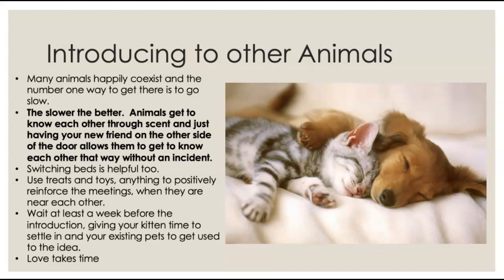That's again why you want to leave your kitten in that room for at least a week, because your cat is going to get used to your new kitten by smell through the door. You can give them treats on either side of the door. I would even switch their beds out. That's super helpful.